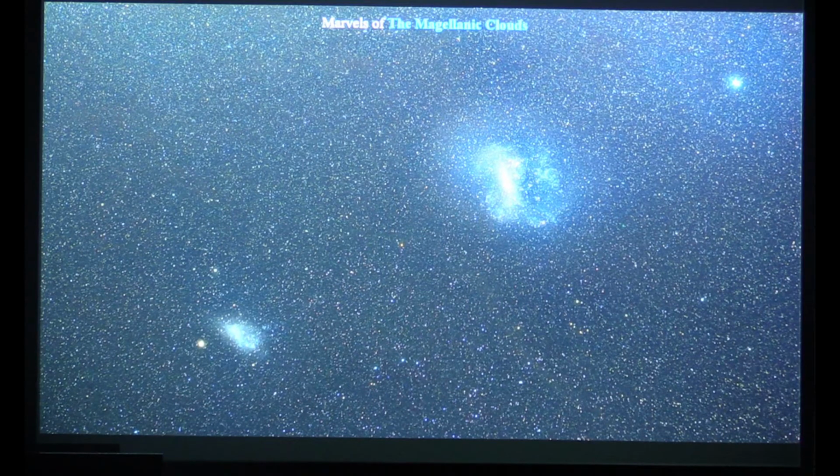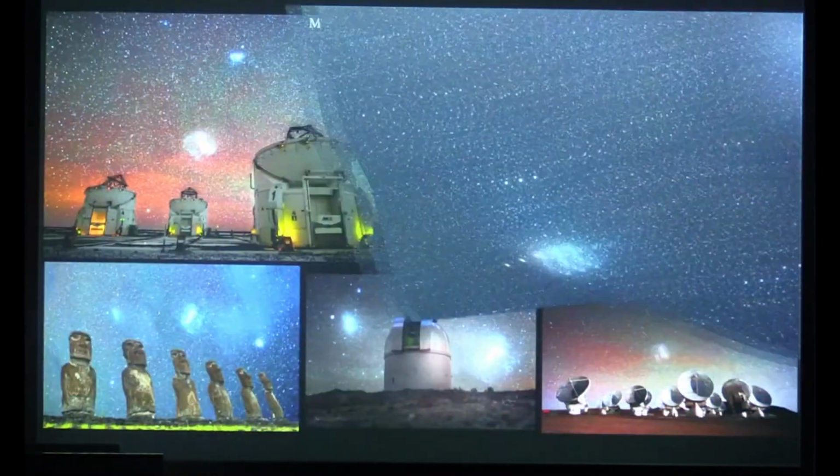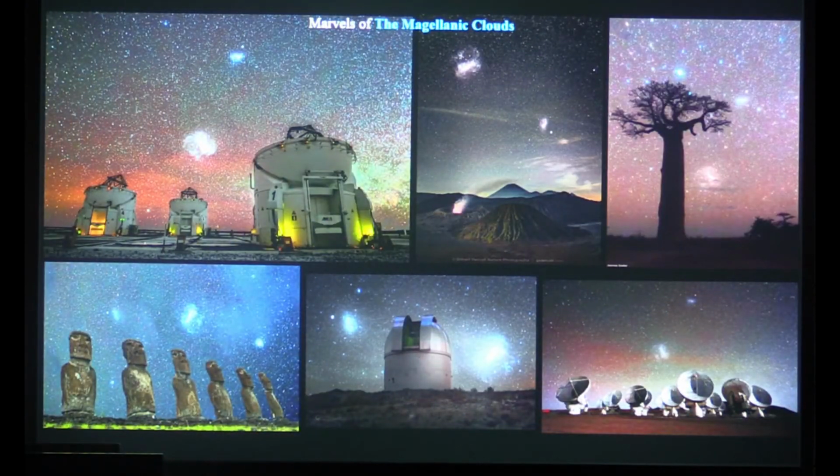Anyway, I'll move on. So I just thought I'd put in a few dreamy, romantic images, just to get you in the mood, and looking at these two beautiful objects, because we ignore them. Every time we go to Mount Pleasant, well, at least I do, the last thing I think about is the Magellanic clouds, other than picking a specific item. So you don't really actually think about them, but they are wonderful things.